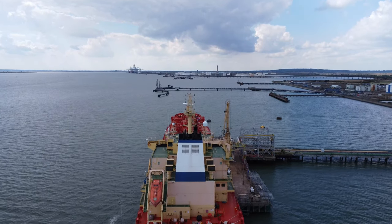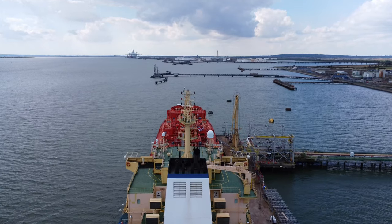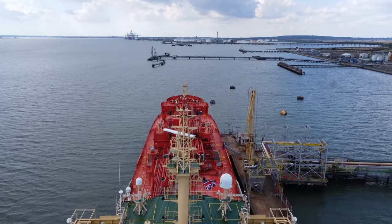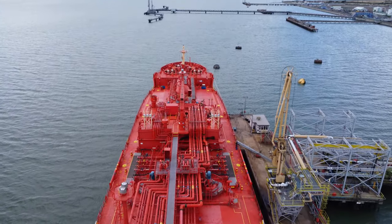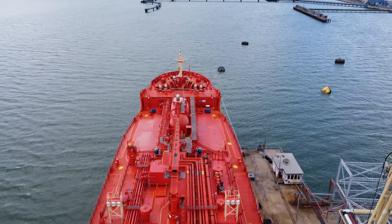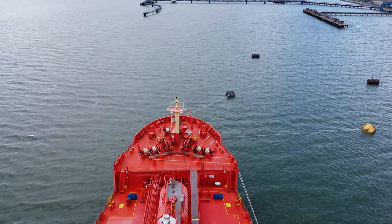Navigator Luga was built in 2017 and her home port is Monrovia. She has a beam of 26 meters and is nearly 18,500 gross tons. She can carry 22,000 cubic meters of liquid gas. She has a maximum speed of around 15 knots and a cruising speed of 11 knots.